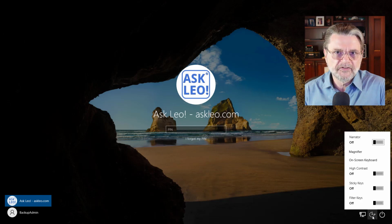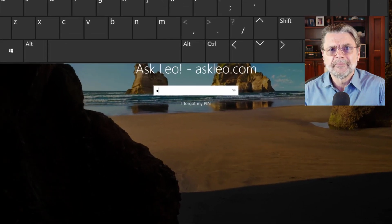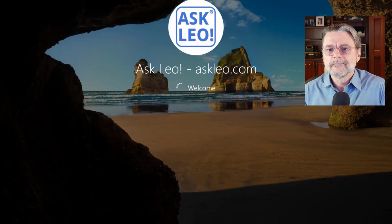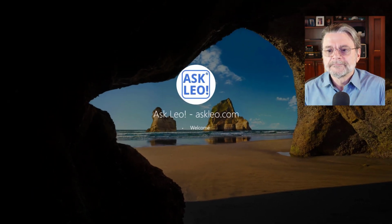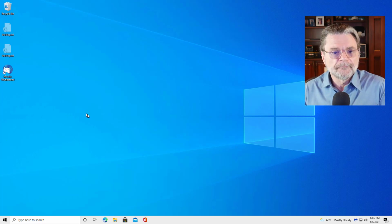Ease of access. That actually has the option for many different things. The most important one that we're going to play with right now, of course, is the on-screen keyboard. This way, using the on-screen keyboard, we're going to be able to type using only the mouse. In my case, I will type my PIN. And we're in. So we were able to log into the machine without needing the keyboard to work at all.